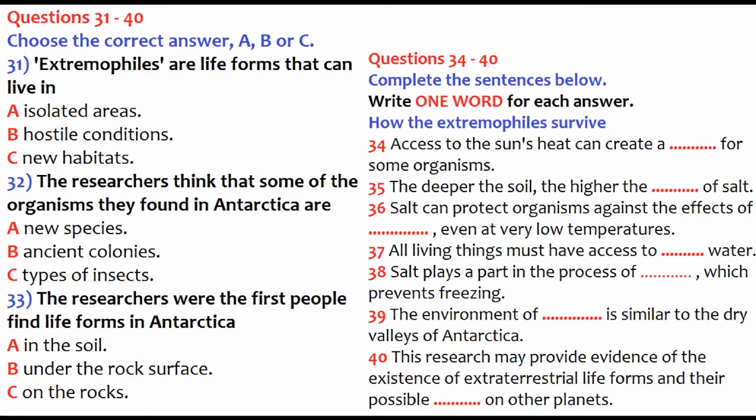minute. Now, the particular research I want to tell you about was carried out in Antarctica, one of the coldest and driest places on Earth. But a multinational team of researchers from the US, Canada, and New Zealand recently discovered colonies of microbes in the soil there where no one thought it was possible.